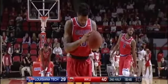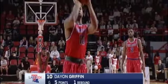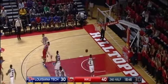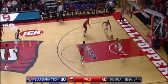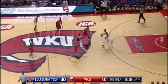Waters has 10 so far. Second time this year he's had double figures in points. Second attempt, that's good. 6 points for Griffin. He's averaging 16 in his last 3 games. He's actually a sophomore from St. Petersburg, Florida. Backward pass to Cosby.